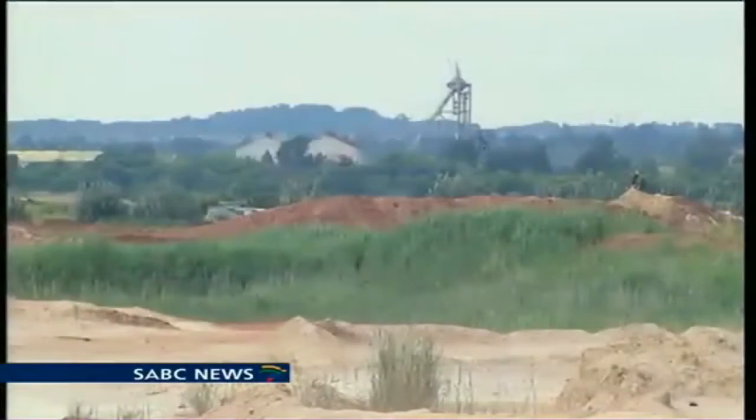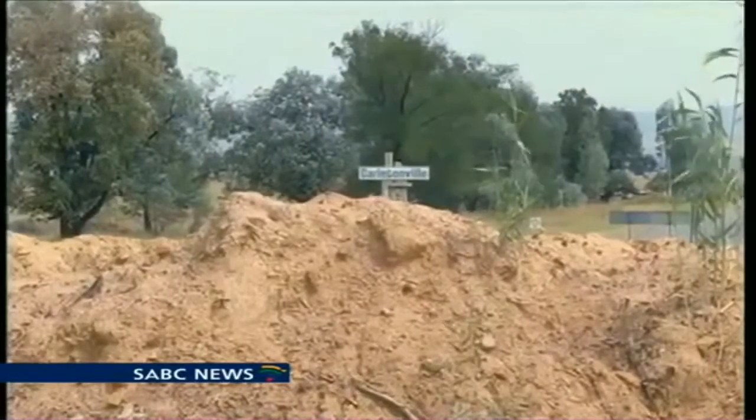Now, I don't think that when the early people started to mine that they knew about this. So where are we today? We sit with a problem with 100 years' worth of gold mining activities in the Gauteng area. And the level of water is rising inside of the underground levels.